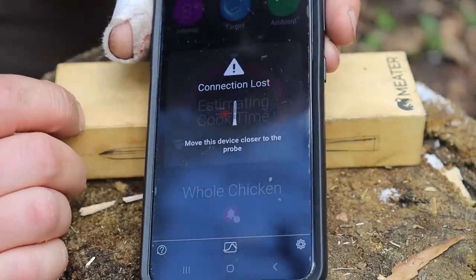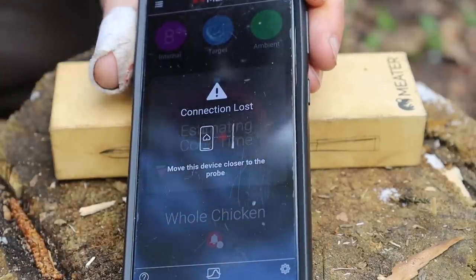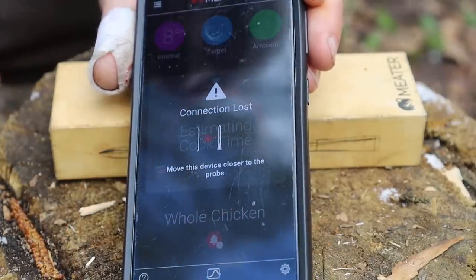We know it started at 8 degrees, target at 74 degrees, and the ambient inside at the time of connection was 14 degrees. Now it should be at no risk really of burning, because it's all encased in that salt, so it could be a good way of baking, we will see.